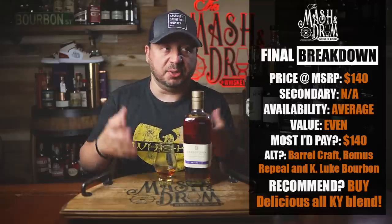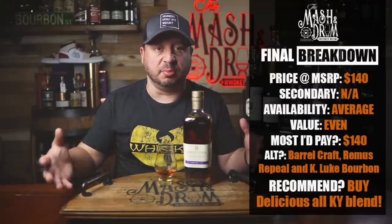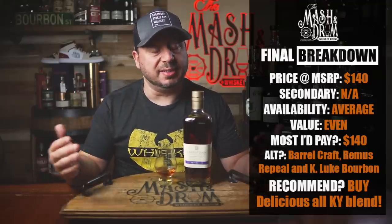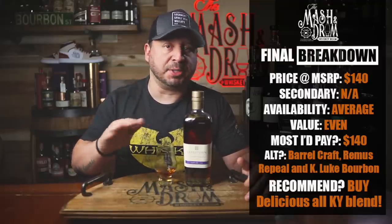With that said, I do think this is a buy. Again, no Tennessee whiskey in the blend. They're using some really good distillate in here. The balance is amazing. The flavors are great. Discovery's back, everybody. This one, I think a lot of people are gonna absolutely love.